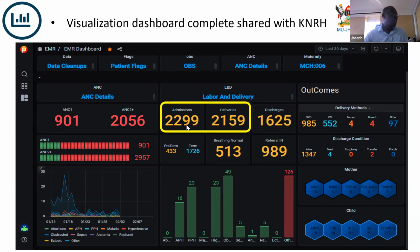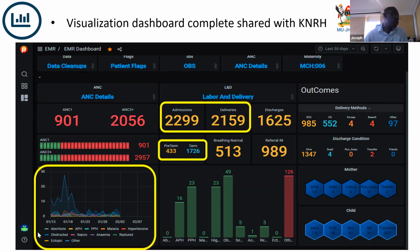So for example, here there were over 2,000 admissions, and then we had 2,159 deliveries. Out of those deliveries, we see that 434 were preterm, whereas term births were 1,726. The same dashboard could show the other outcomes that I just mentioned earlier, and this would help the hospital management and healthcare providers to make prompt decisions about service delivery in the hospital.